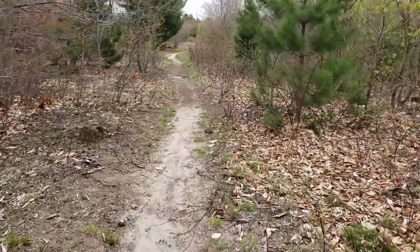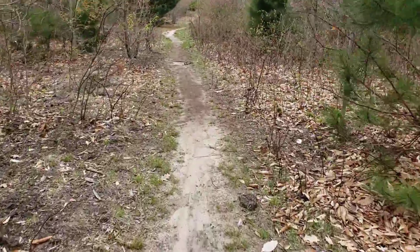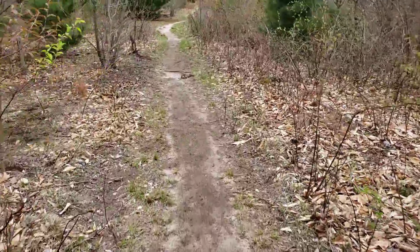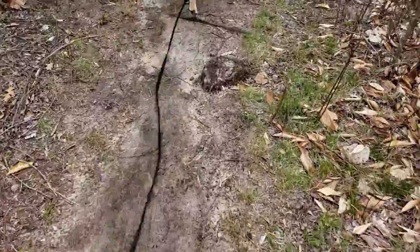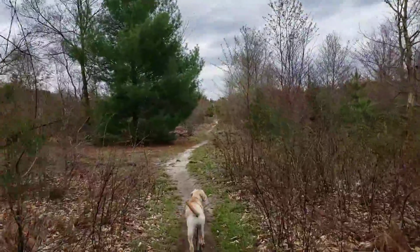I usually carry treats, but I accidentally left those, so we are treat free, and all she's going to get are pats on the back when she's being awesome, like right now. The path is pretty clear and easy to follow, but you do have to keep your eyes peeled for stumps of trees that are just waiting to trip you when you're messing around with your phone instead of watching the path that you're on.